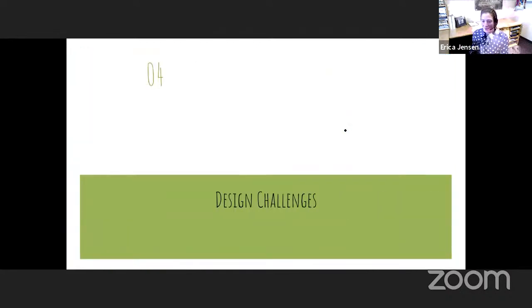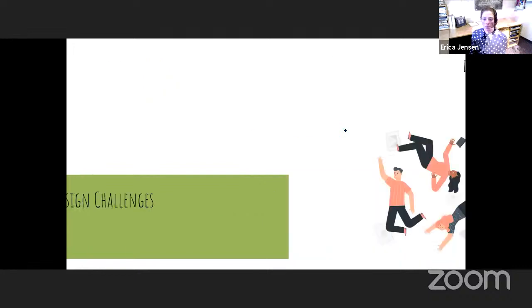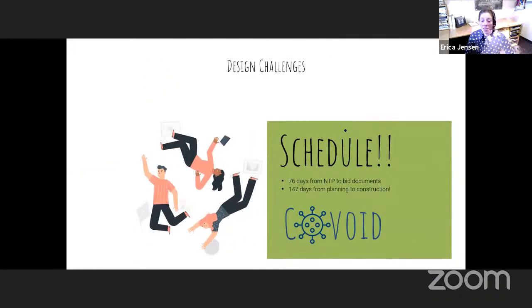So we talked about all the factors that went into the design choices to pick what we're going to do. Now we have to actually do the design of a concrete culvert with an open trench water line. Some of the design challenges, obviously we know the schedule. I've talked about it a lot and it is there. We had 76 days from the NTP, notice to proceed, to the construction bid document. That's less than 3 months. And normally you have 2 years.